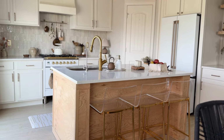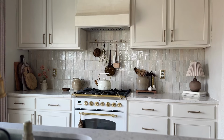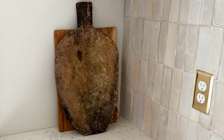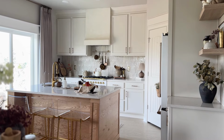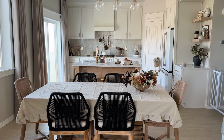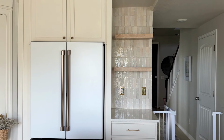In my last video, I shared a whole kitchen decorate with me where I decorated all of my countertops, my island, and I even made a floral arrangement for our dining room table. If you haven't seen that already, I will leave that here if you want to see the rest of my kitchen decorating. Today we're just going to be focusing on these floating shelves. And in that video is where I tell you all of the kitchen details, where everything is from, my backsplash, the furniture, the appliances, all of that.